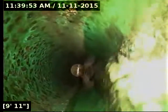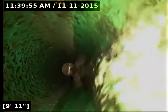Here, just shy of 10 feet from the point of access, it transitions over to 6-inch PVC pipe. Everything looks great so far.